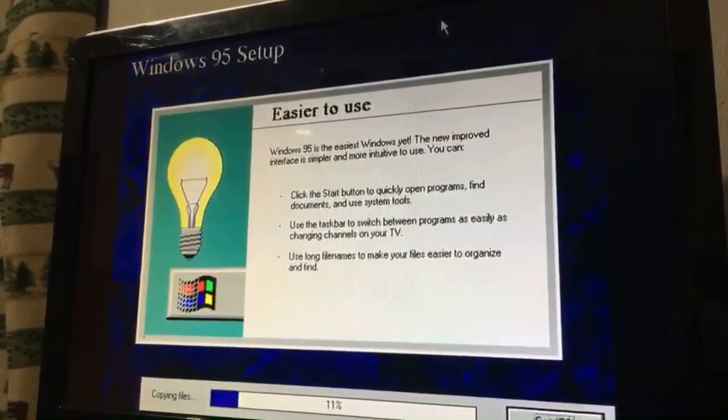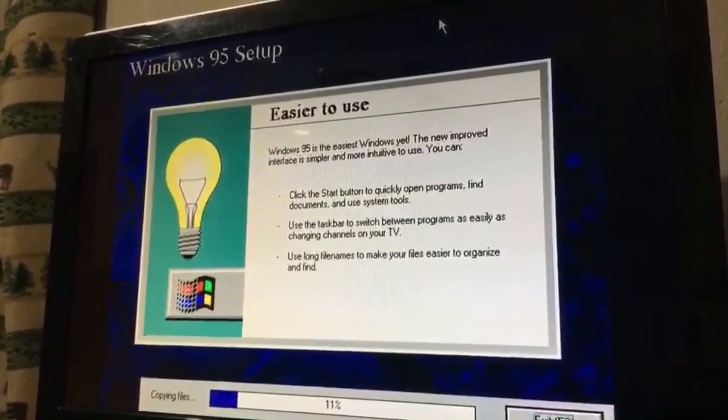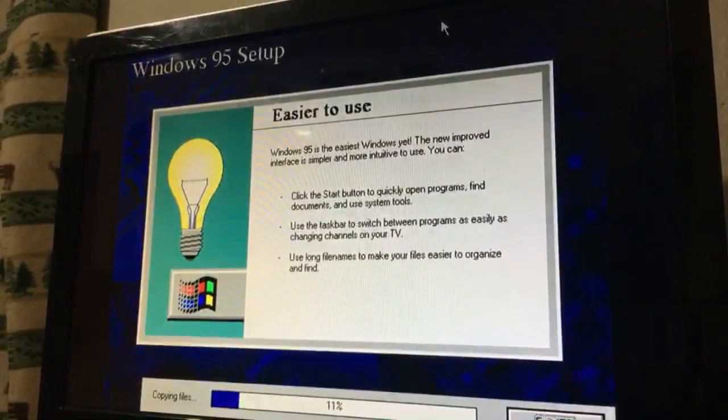Which was actually a big deal back then. This probably wouldn't be able to play Age of Empires either. Although it is a Cirrus Logic graphics chip, so maybe if you had the really original ones, I don't know.